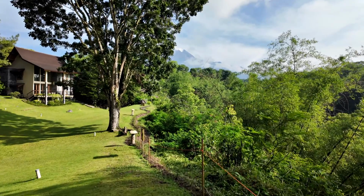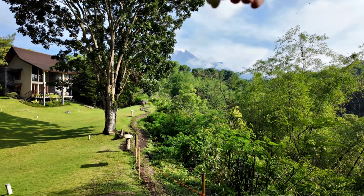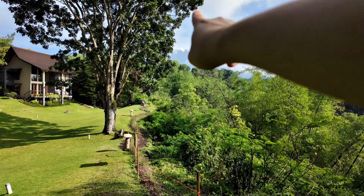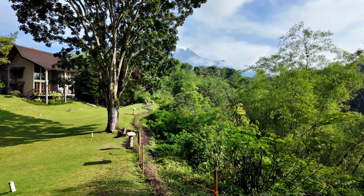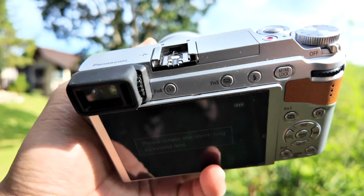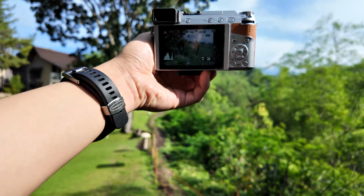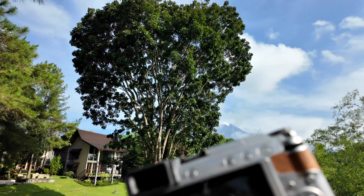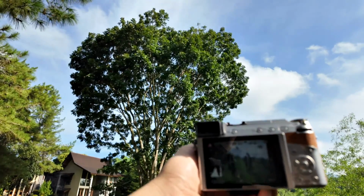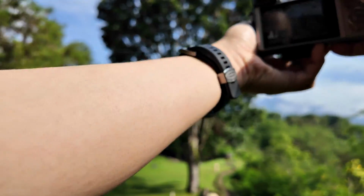Alright, nice. Alright, so the volcano decides to show up. So as you can see on the right there, we can see the beautiful Merapi Volcano. It's very small on the vlogging camera, but we're going to photograph it really soon with my favorite lens, the 35-100. So yeah. Whoa, wow, there are pine cones dropping from the tree. Have to be careful.